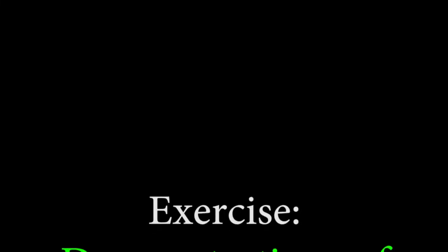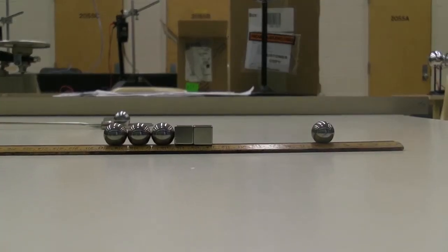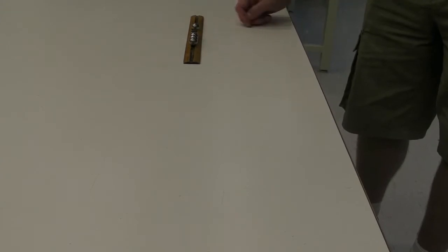Next, we'll show you a simple Gauss gun. Similarly to the popular Newton's Cradle desk toy, this device transfers momentum from a steel ball at one end of a system to a steel ball at the other end. One difference here is that we've added square magnets. Note that even though we push the ball very slowly, the ball at the other end is fired off rapidly.